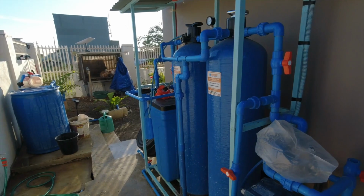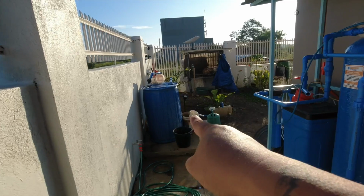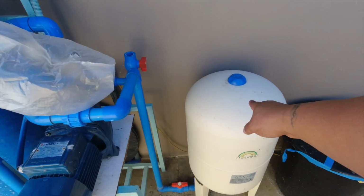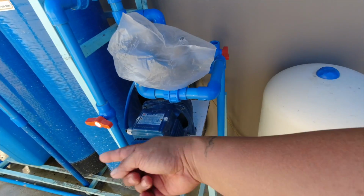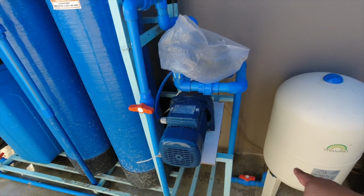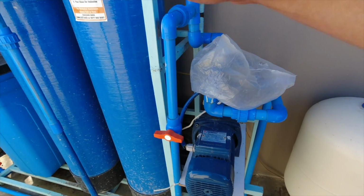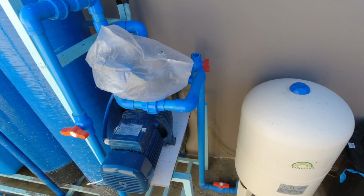Just to give you guys an idea, from the cistern tank, this motor is the one that pulls it out. There's a pressure tank if needed. You don't really need it. You could do it straight up from there. It's actually a bladder tank, but it's good to push just in case it doesn't have enough pressure to push it all the way through these filters into the tank. You have the bladder tank to do that work for you.